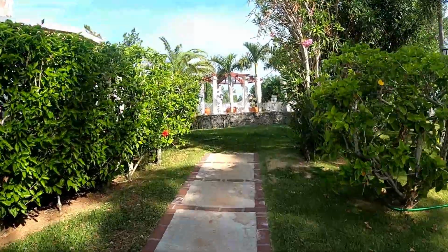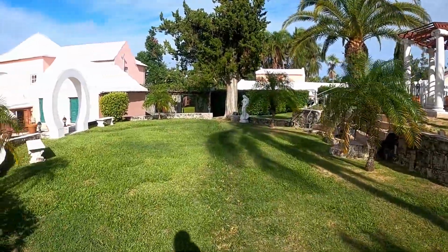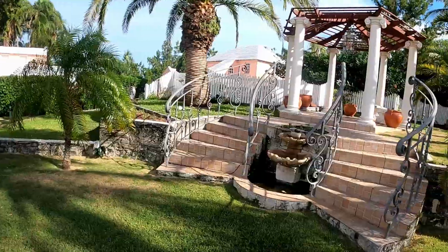As far as accommodations, I stayed at 4 Ways Inn. If you didn't know, hotels in Bermuda can be very expensive. This hotel was only $135 per night, which was really good.